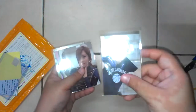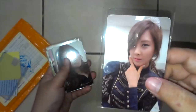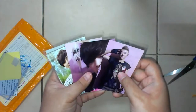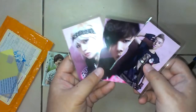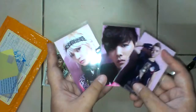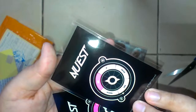Okay, so I got this Nu'est. Mr. Taxi. So face, three of them. Is that? This is just plastic. So I have four. I have an errand, right? So just looking from in here. Okay, and then this is in here, and this is 2 a.m.